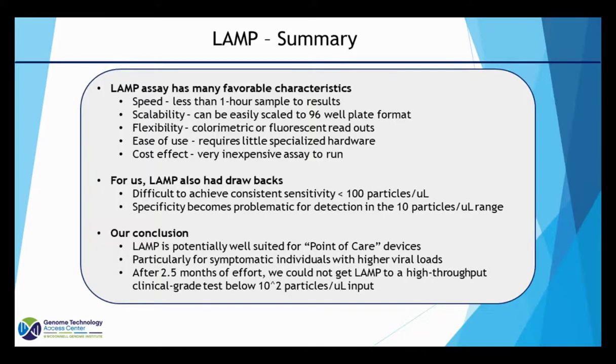So this brought us to the conclusion of where we were with this original foray into the assay development realm, where we had an assay that looked very promising on a lot of initial factors. LAMP was very fast, it's reasonably scalable, it's very flexible, it's incredibly easy to use, and it's very cost effective. But there were problems. We really could not get to consistent sensitivity below 100 particles per microliter of input, roughly, give or take a little bit.